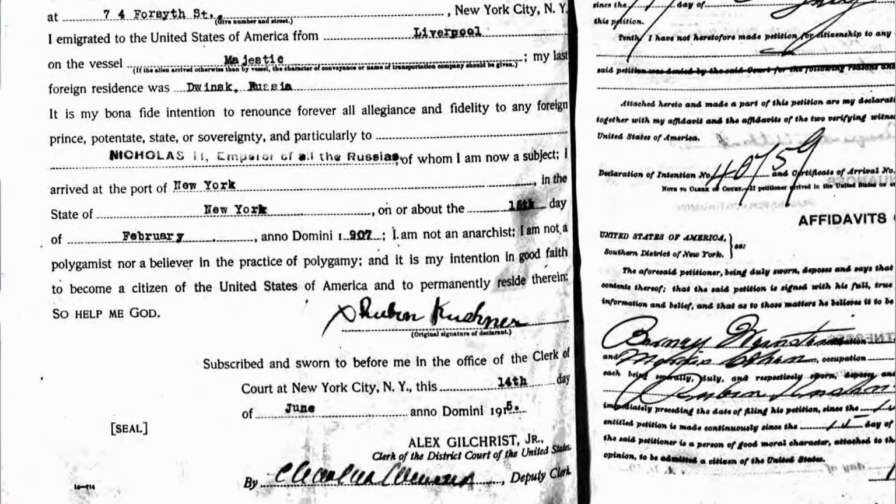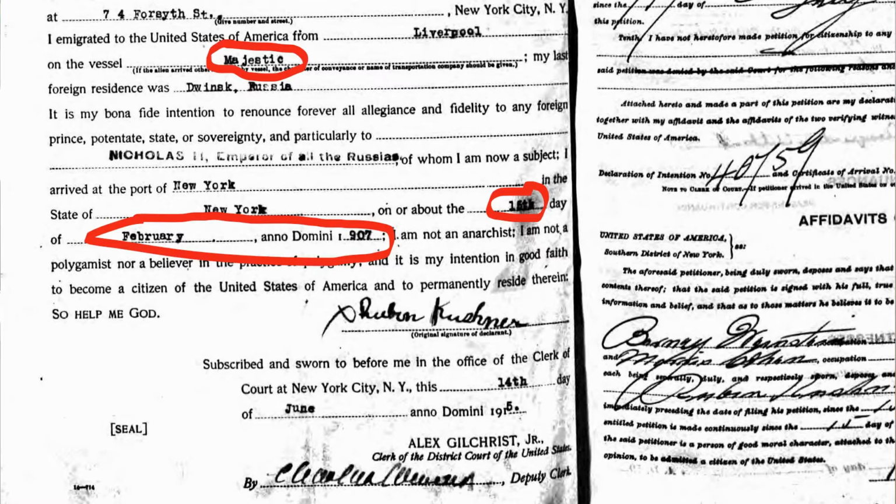First things first, you want to figure out when they arrived. And sometimes this is going to be an easy thing to figure out, and other times it's going to be difficult. For instance, my great-great-grandfather Reuben Kushner's naturalization documents show that he arrived the 15th of February 1907, sailing aboard a ship called the Majestic.